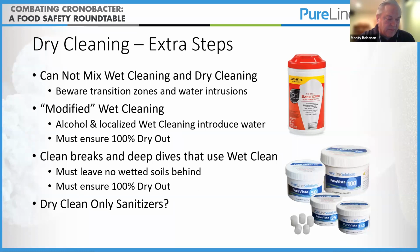And we talked a little bit about the wet sanitizers. So how do you sanitize if we don't have a wet sanitizer? Are there any dry clean sanitizers out there? Alcohol wipes are one for sure. And so, there's a timing and place, like I said. Alcohol can be used for high touch areas, HMI screens, tables where you're handling samples, all those sorts of things, but you've got to make sure it dries out.